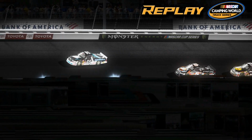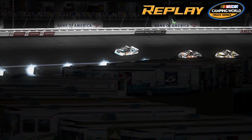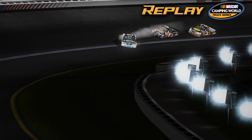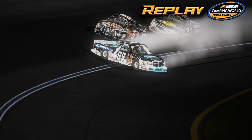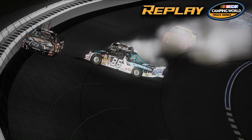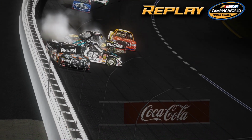So here we're going through turns 1 and 2. I see what happened. For some reason in my mind, I thought I was on the lower groove. After the fact, at the time I was in the higher groove. I can't run up there. And I drove it like I would on the bottom. And unfortunately ruined Mike Skinner's day. But he wasn't even top 10 in points. Austin Dillon, he was 5th in points, so unfortunately that's going to hurt him.